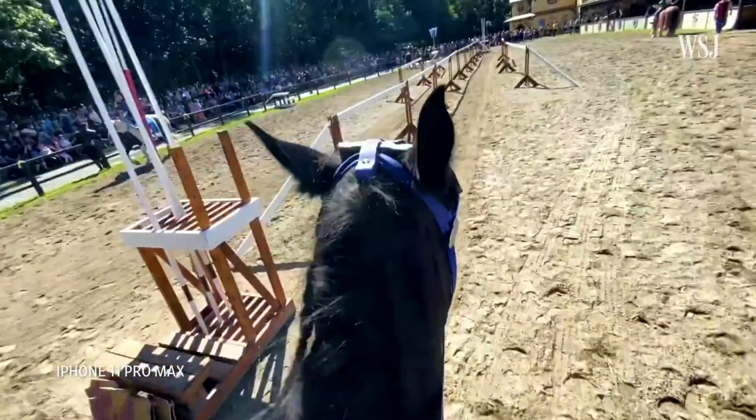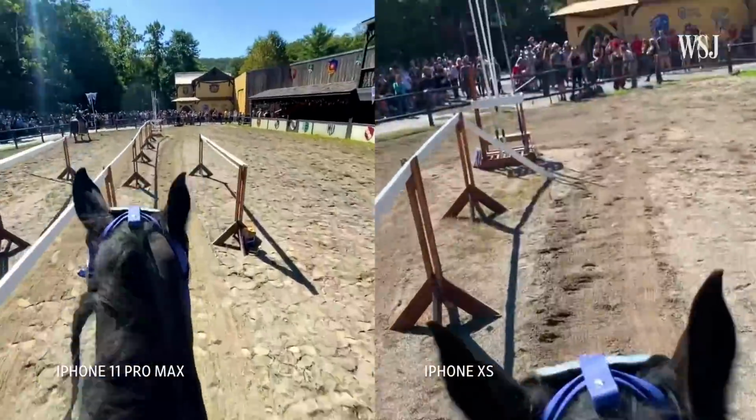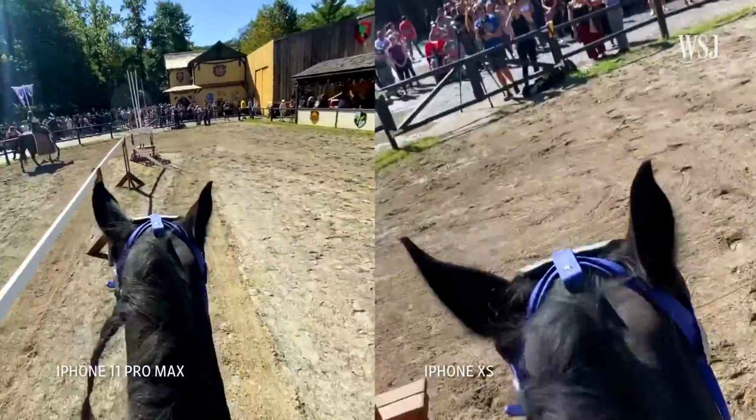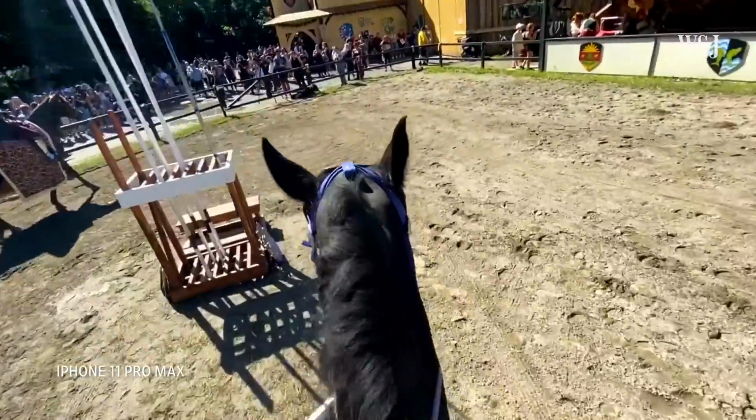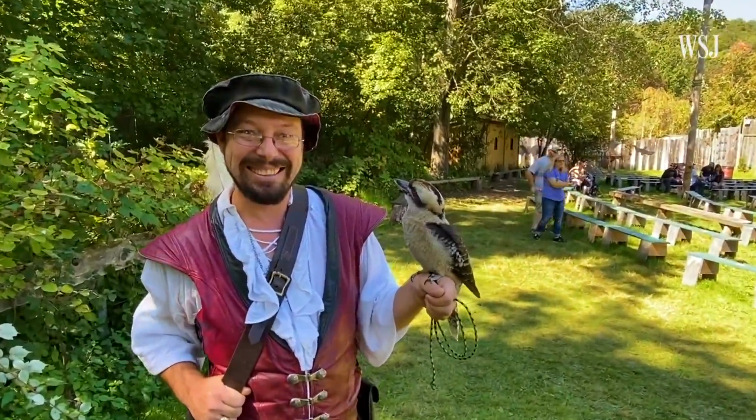As you can see, the iPhone 11 Pro's footage is still jumpy and bumpy, but a lot smoother than last year's. The big change, though, is that you can now change to a different lens when recording a video. It's nice for zooming in and out of a scene.